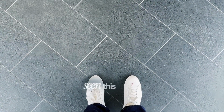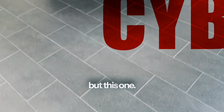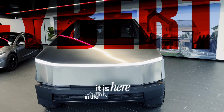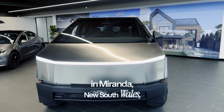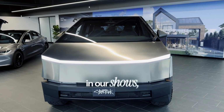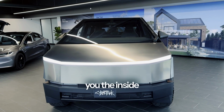Guys, I'm sure you've seen this before. No, I'm not talking about my shoes, but this one. This is the Tesla Cybertruck, and right now it is here in the Tesla showroom in Miranda, New South Wales, Australia. So right now we do have a Tesla in our shows, and it is open, so we can actually get in and show you the inside as well.